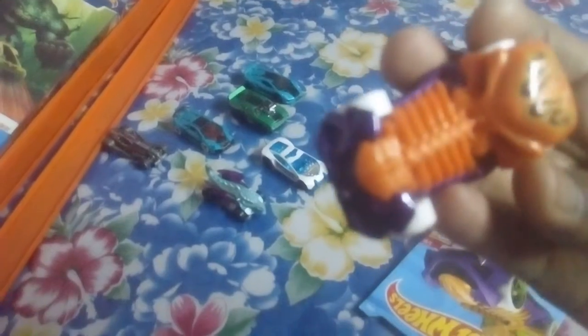So here it is, the Skull Crusher. It's pretty nice and it's heavier also. So look at that.